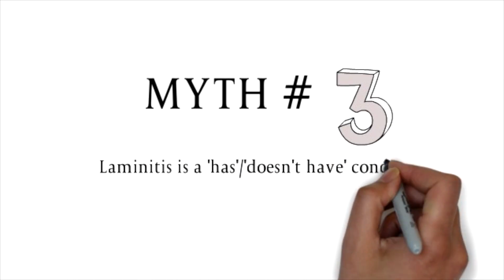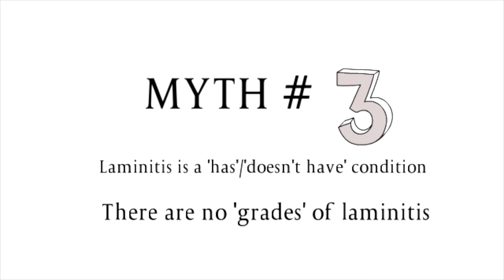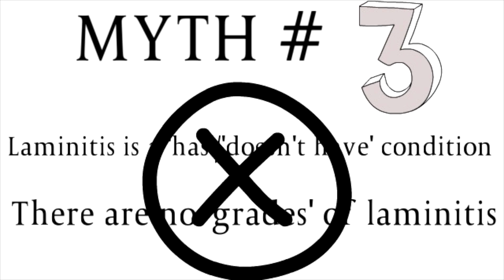So myth number 3 is that laminitis is either an off or on condition. My horse has it, now it doesn't. By the time you're recognizing symptoms of a horse really being unwilling to move, there were early warning signs that we can catch on to. So laminitis can be in grades. Because it hasn't hit the acute phase, you feel that it's not laminitis. You should be suspecting it.